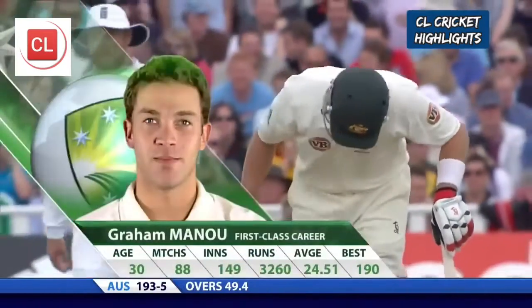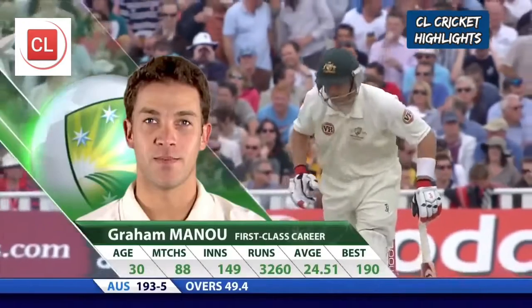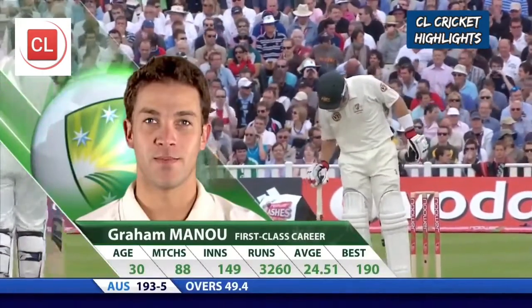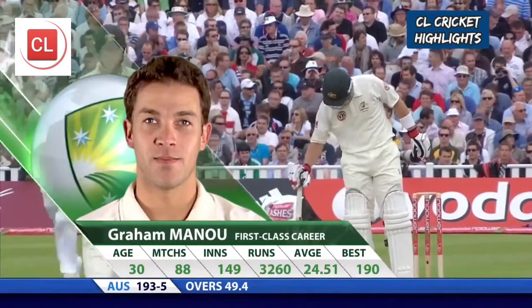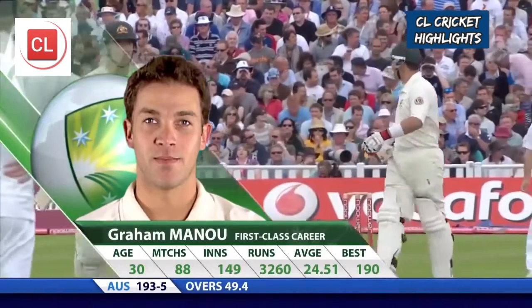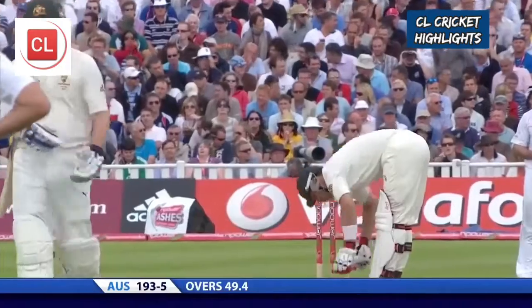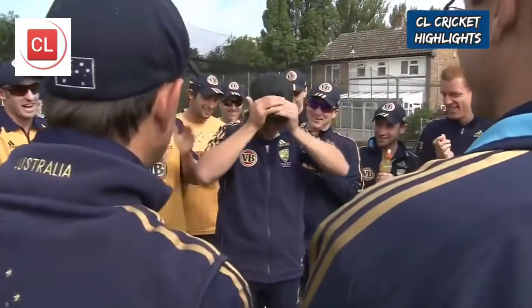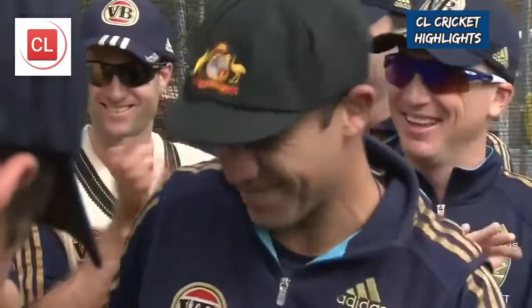Graham Manou on debut. His first-class career has an average in the mid-20s. This is a very different thing. He wouldn't have been expecting to play. A late, last-minute replacement. Got his cap this morning, not yesterday, so that's a fantastic moment for him.